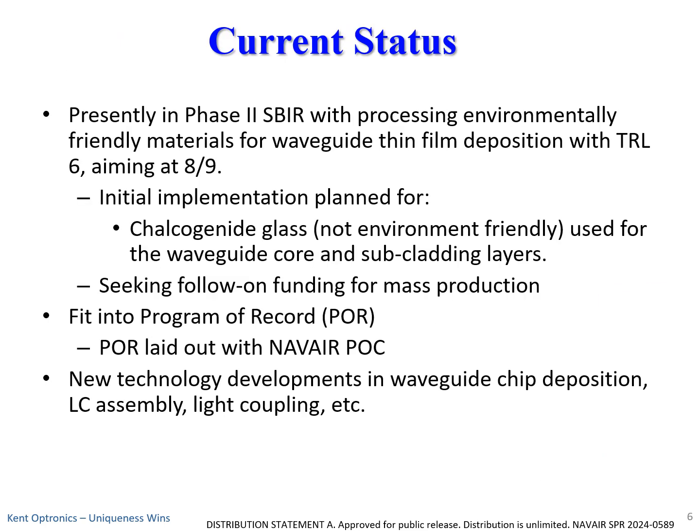Our contract for this topic is currently in Phase 2 SBIR with processing environmentally friendly materials for waveguide thin film deposition with technology readiness level 6, aiming at 8 or 9. The initial implementation was planned for chalcogenide glass, which is less environmentally friendly, used for the waveguide core and subcladding layers. We are seeking follow-on funding for mass production using environment-friendly materials. This fits into the program of record which has been laid out with the NAVAIR POC.